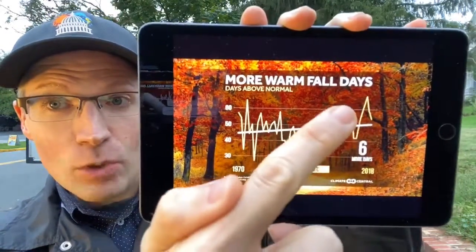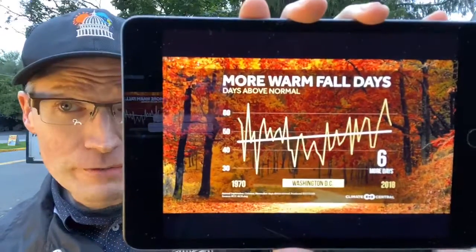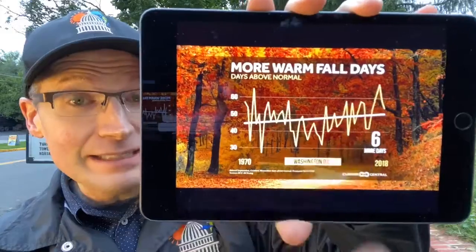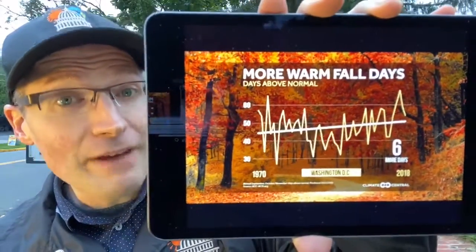Look at this. I mean, we've had quite a spike in warmer than average temperatures in recent years, but I just want to highlight since 1970, compared to 2018, we've got 6 more days that have been above average for any given fall. So just keep that in mind, Karita.